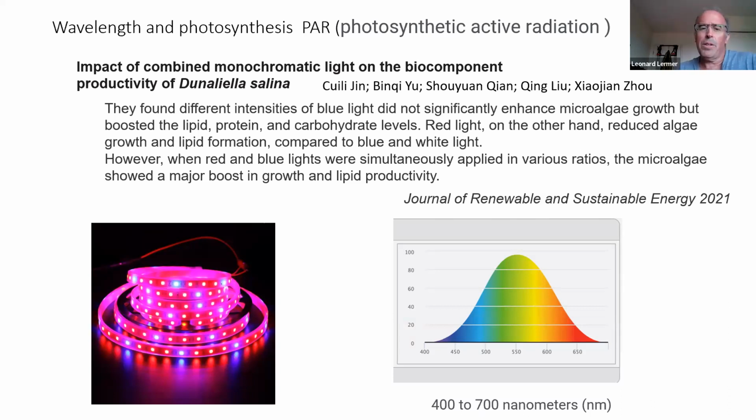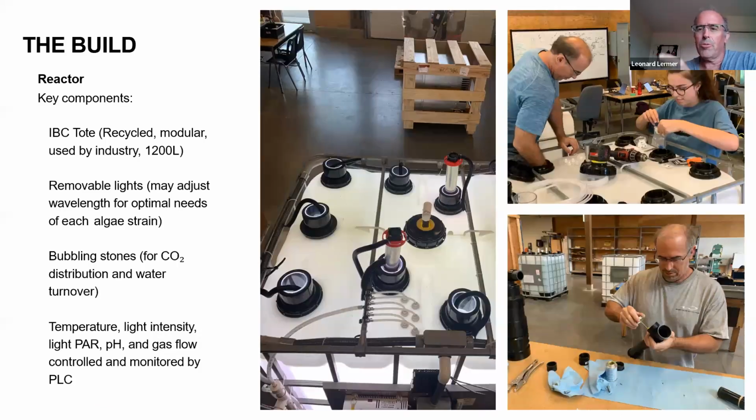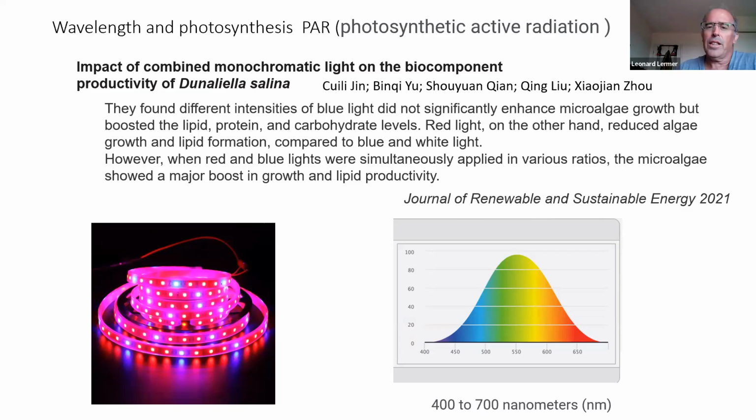And we have the ability very quickly to pull the lights out of these tubes and put other lights in. So we were playing around with lighting, which is a key thing. And like we said, this area, we can't just read off, because it's a biological entity. You can say, oh, blue does this part for photosynthesis, and green and red does this bit.